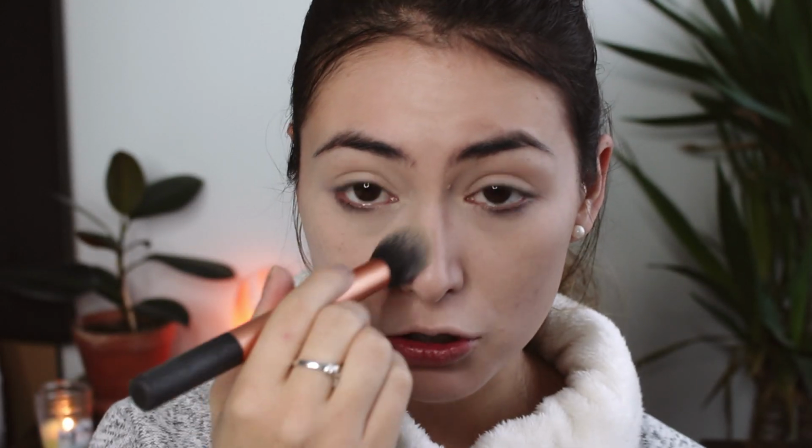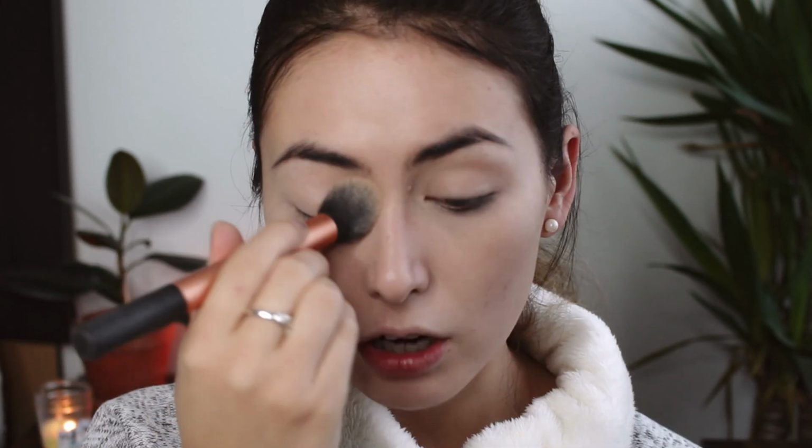Whatever you want to do for your base, a thin layer of foundation and spread it out. You can do more concentrated spot concealing versus taking the concealer and spreading it. You can do whatever you want. I just find I like the way that this routine in particular looks on my skin.